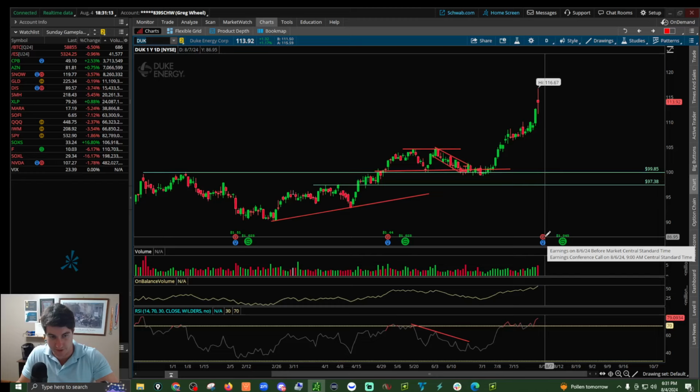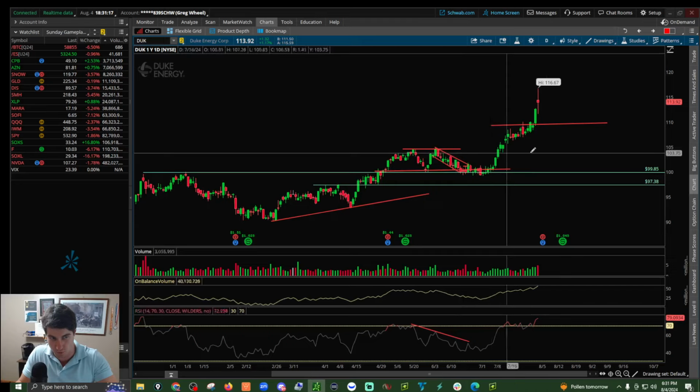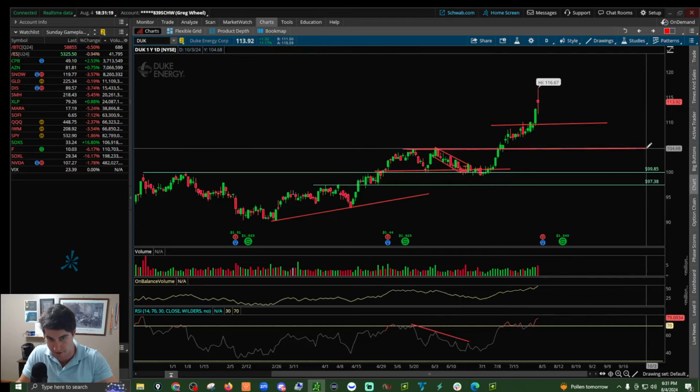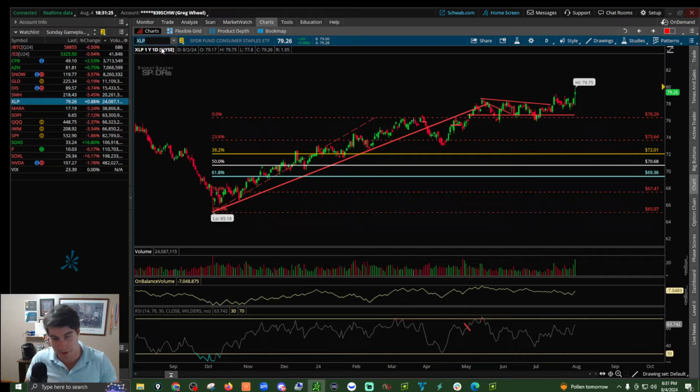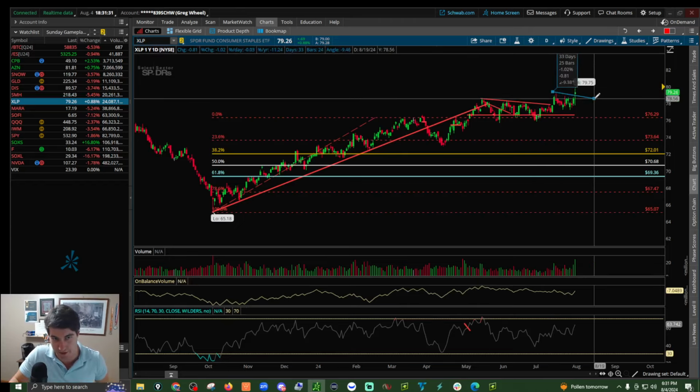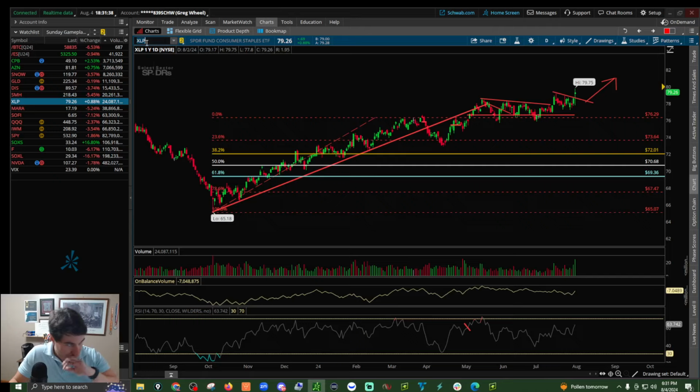Watch out for earnings though. But if this could come back to maybe 109, or 105, maybe Duke is setting up another long as a defensive stock. Yeah, XLV, healthcare, is doing good. XLP, consumer staples, are doing very, very good. And again, just breaking out of this flag pattern, maybe consumer staples can start to come into rotation for now.